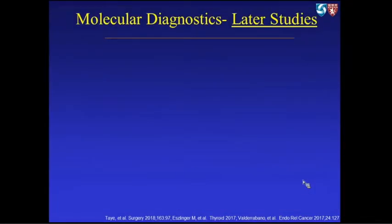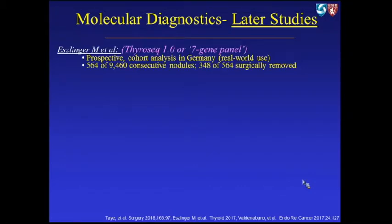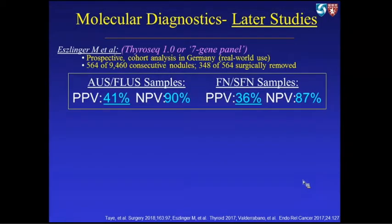And so I'm going to jump forward now 8 years and just show you what has come about in the last 12 months, which I think is an interesting finding. I'll show you one study here that is from Germany. This is from Eszlinger and his group, that looked at the equivalent of their ThyroSeq 1. This is just their own internal 7-gene panel, the RAS, BRAF mutational analysis. And when they looked prospectively at a large series, they found a surprisingly low positive predictive value.